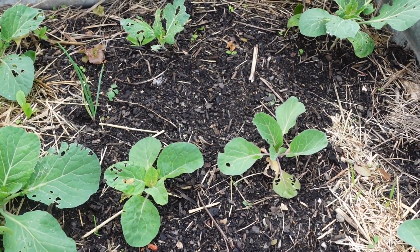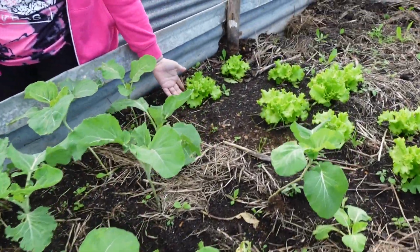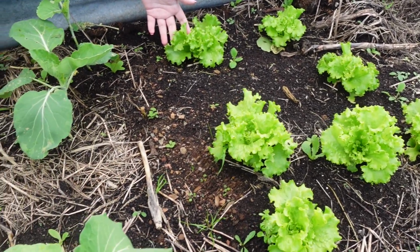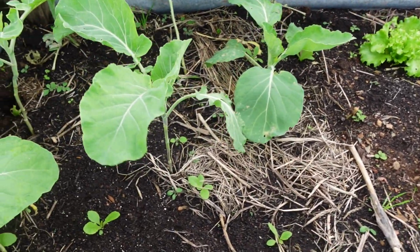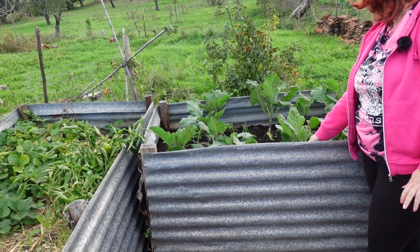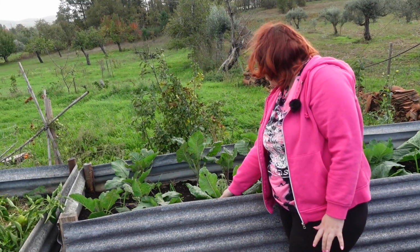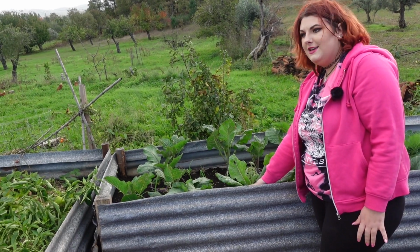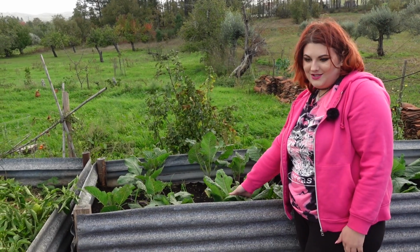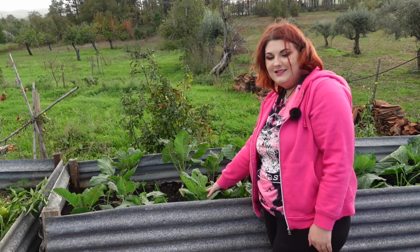Then we have the lettuces down here, which are doing absolutely brilliantly. These are looking quite healthy, so we're going to have lettuces all through winter again. And then we have some broccolis down here. They are getting nibbled a little bit, a few of them again, which we expected. It's fine as long as we don't get the root fly that we had last year. That was the big issue. So fingers crossed we will manage to avoid that and we will get some different broccoli and cabbage this year.